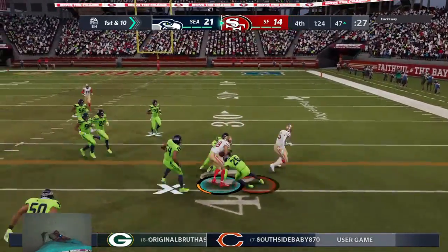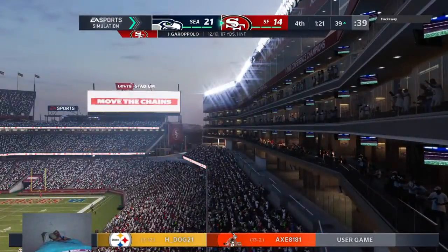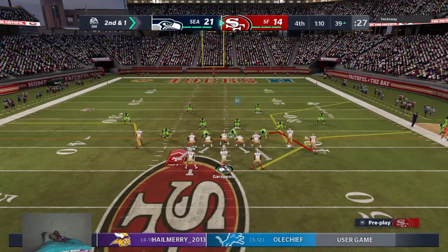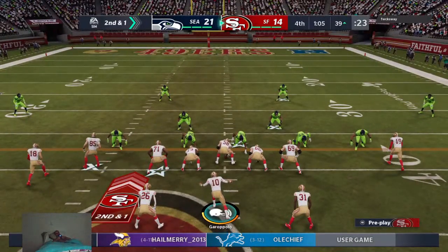Pettis hauling this in from Garoppolo, and able to break one tackle, but then quickly brought down. But a nice little gain. Give him 9 there on the first down completion. Brings up 2nd and 1 on the Seahawks' 39-yard line.